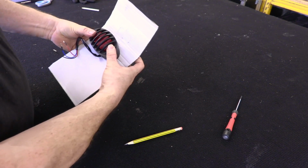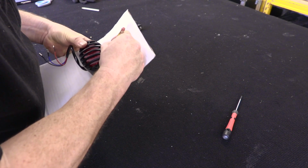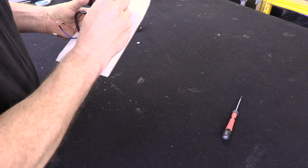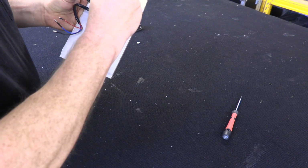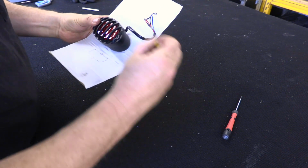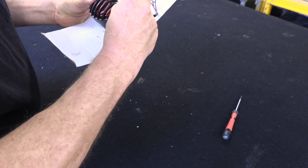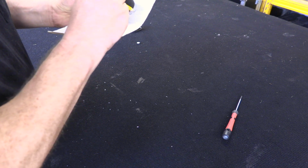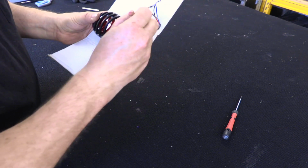So I'm just going to pop that in and draw around it. Obviously the cable goes out the back. I'll have to make a hole for that. And through there, because there's a hole, or we can make another hole. We'll evaluate that.